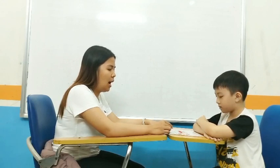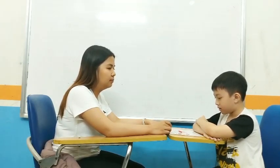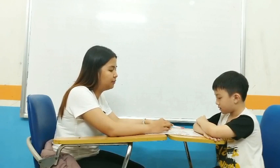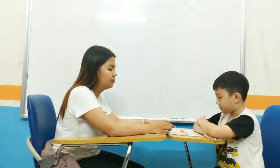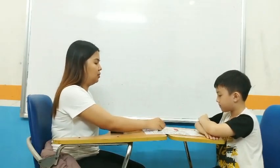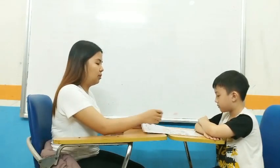Staplers. Yes. How many erasers do you have? I have two erasers. How many colored pencils do you have? I have colored pencils. How many rulers do you have? I have one ruler. Great.